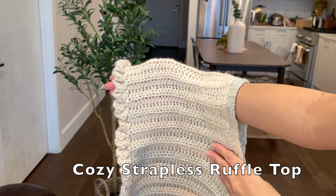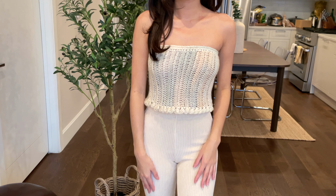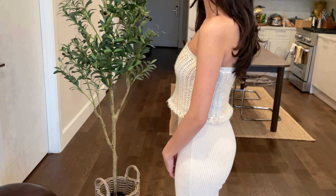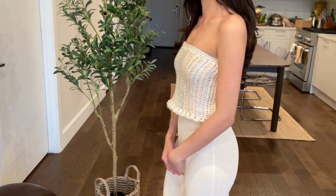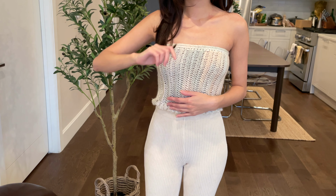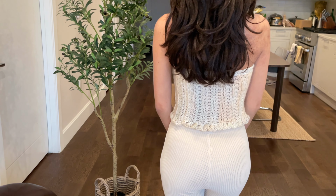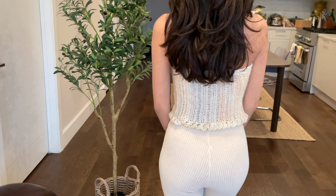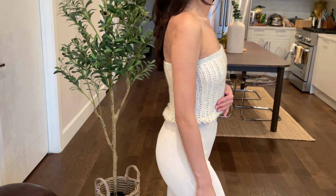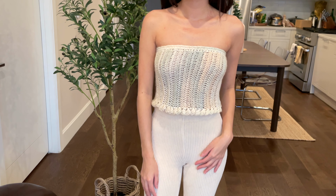I crocheted that set literally the night before I had to leave and did not sleep so I could get this done. This top does not take that long to build up. I think I did it in around 2 hours because it's just a rectangle with the ruffles and then adding the elastic. Since I used a bigger hook and a weight 4 yarn, it didn't take too long to create. Unfortunately, I don't have the tutorial for this up yet, but it will be coming. I just have so many projects to catch up on and so many other projects I want to get started, but it's coming.